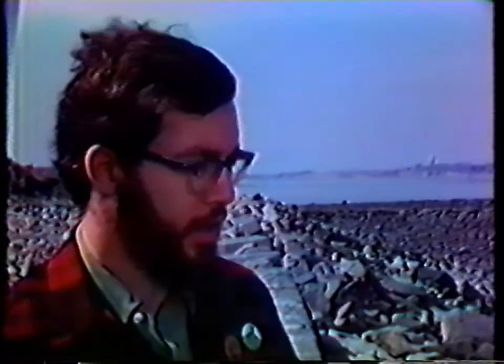Mike, this may not look like a recreation area, but really it would be a fantastic recreation area. There are tidal pools here, and there's lots of life in those pools. Someone with a knowledge of that biology could really do a very nice job of taking people around and showing them what the intertidal zone really means.